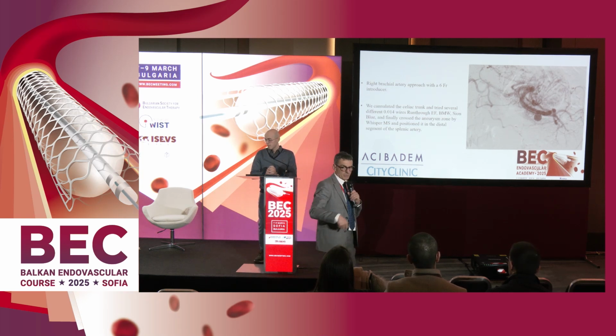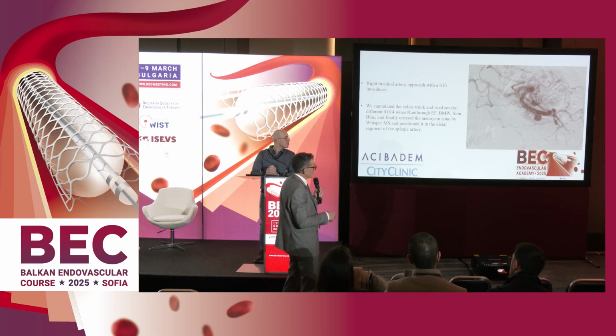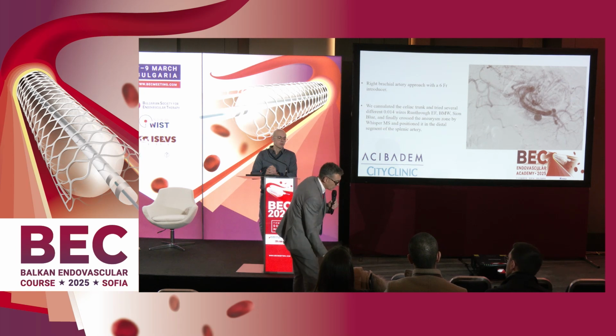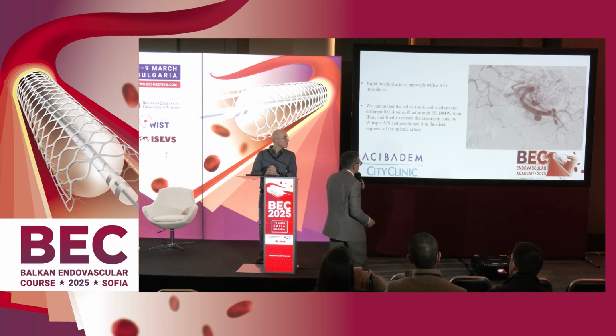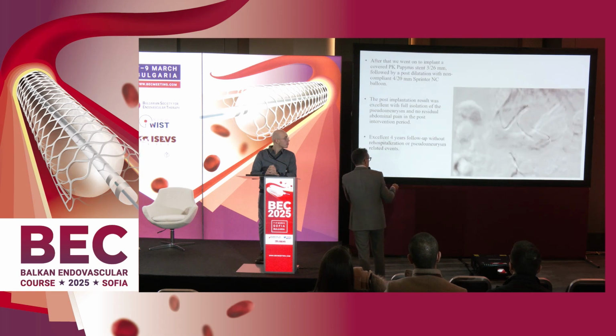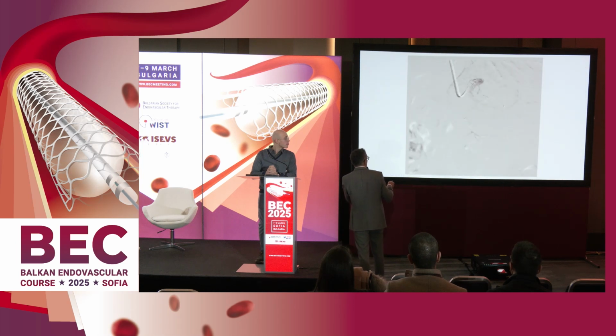From below, from the femoral, it wouldn't be possible at all, because it's a different trajectory, from below to go down. It's absolutely impossible to take all these tortuous segments from the femoral artery. Because of that, the upper brachial approach is the only one possible with deep intubation.